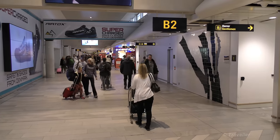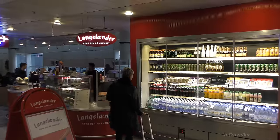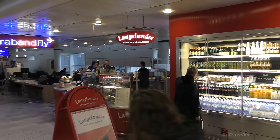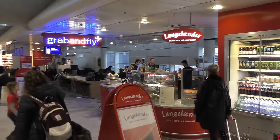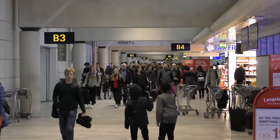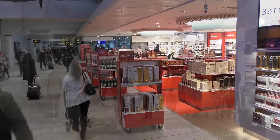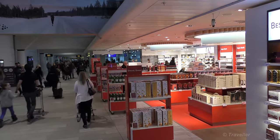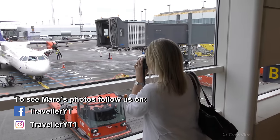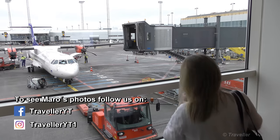So here we are at the B gates, and we're going to head all the way down there. And if you need a meal on the way, a meal in the flight, you can do this grab and fly meal. To my right, down there at the end, there's gate B5, right down there where that whole group of people are. Just catching a few shots here. It's a good one for Instagram also. I'll get some good ones on the camera.